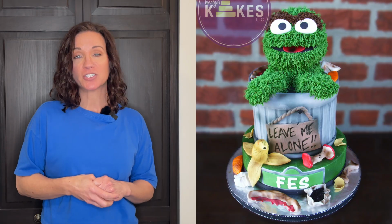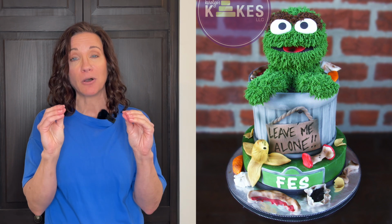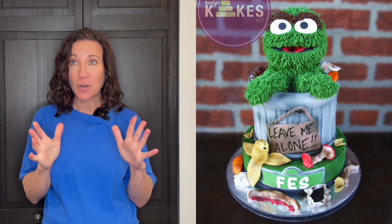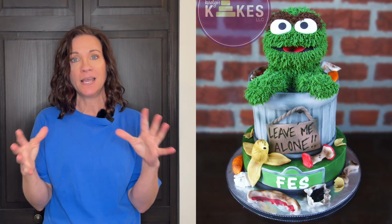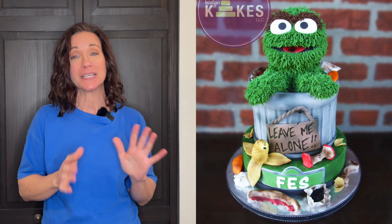For 2014, I have 2 cakes that I like the best. The first one is this Oscar the Grouch cake. I love this cake so much. Nobody has ever ordered another Oscar the Grouch cake, and I think part of the reason that I like it so much is because I love making food cakes. Anything that I can try to make out of fondant that looks like real food is so much fun to me.